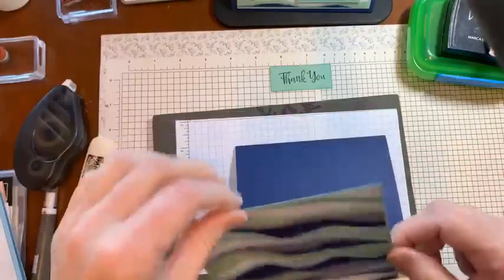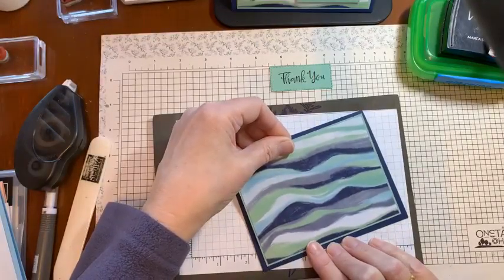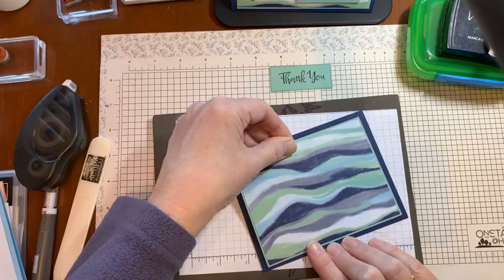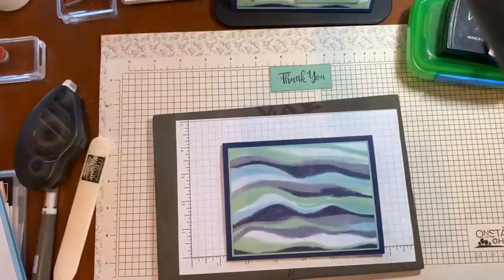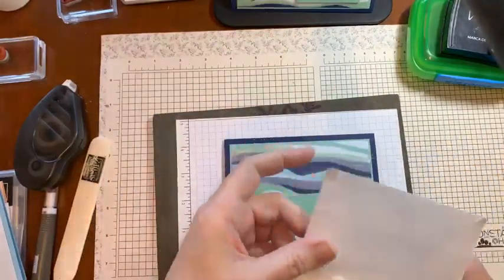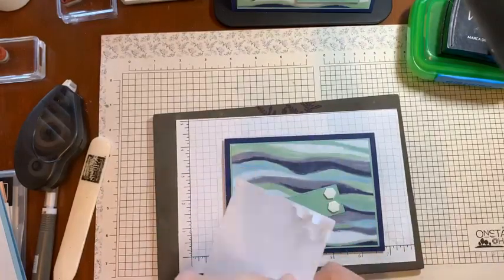Which way up do you think? Maybe that way. Doesn't really matter. There we go. Then I think some dimensionals to pop it up a bit.